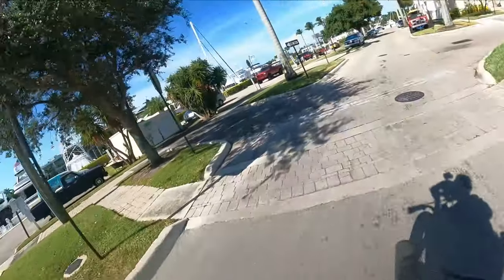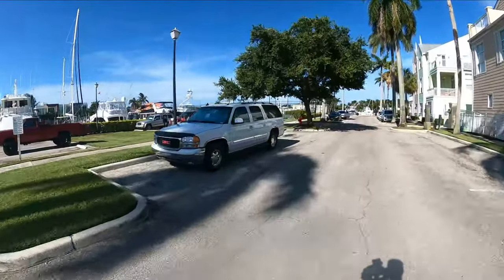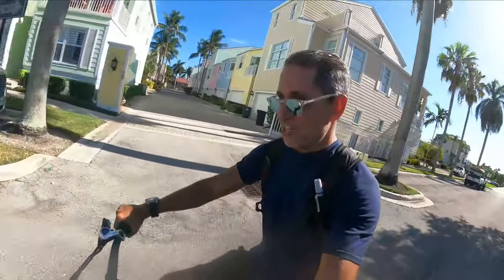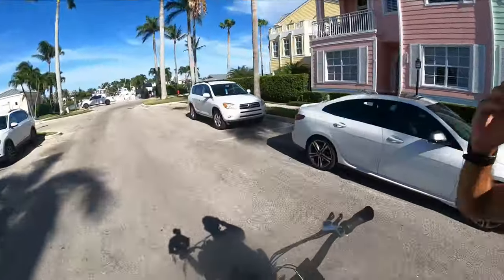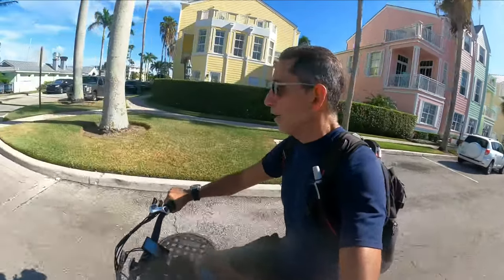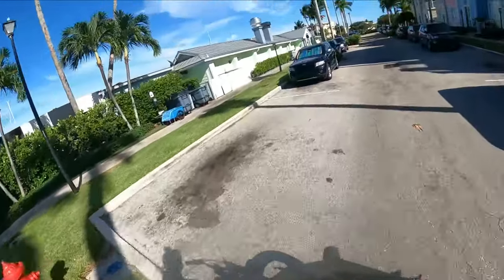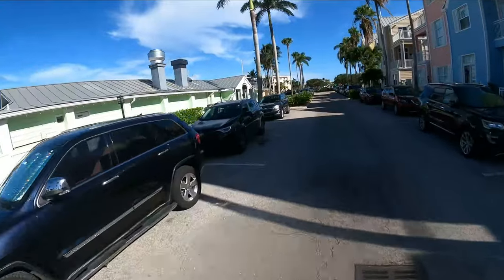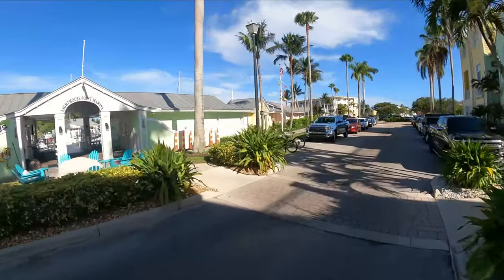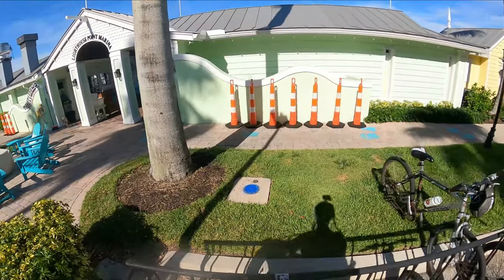So right here, you can park all along here. This is all public parking, you see? It's all public parking, free, no meters. Maybe I should have drove. And it smells amazing. So here's the place I was telling you guys about. Naughty Dog. They got a place I could leave my bike. Yes, they do. Beautiful.